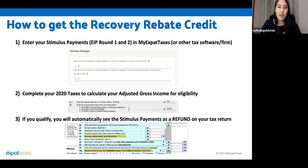You would have to calculate your adjusted gross income for eligibility. There is a worksheet. I took a screenshot of the worksheet for any of those people that are like, I'm a math whiz, I'm gonna do my taxes myself. I don't need any tax software or person to do it for me. I'm that person, right? Until I create the tax software. But in the instructions for 1040, there's a worksheet. I took a screenshot of that worksheet.